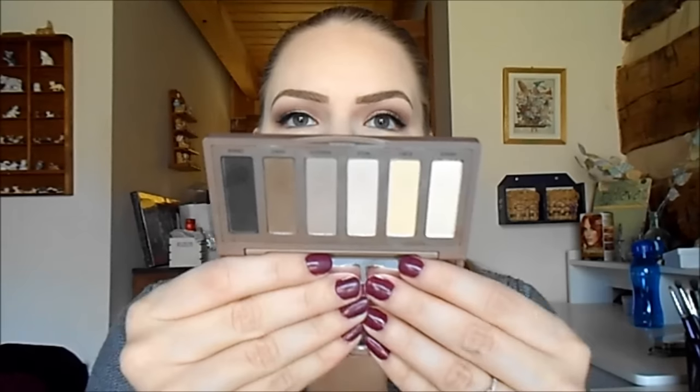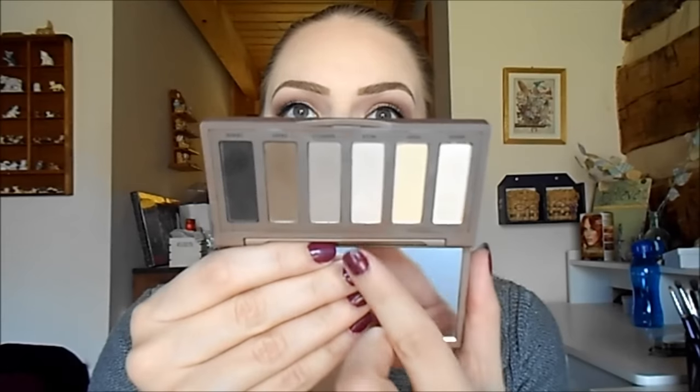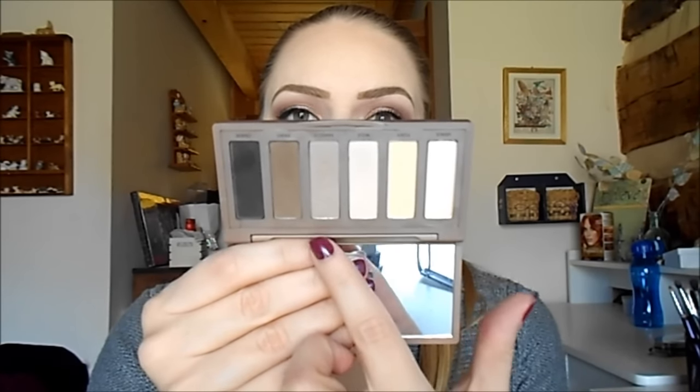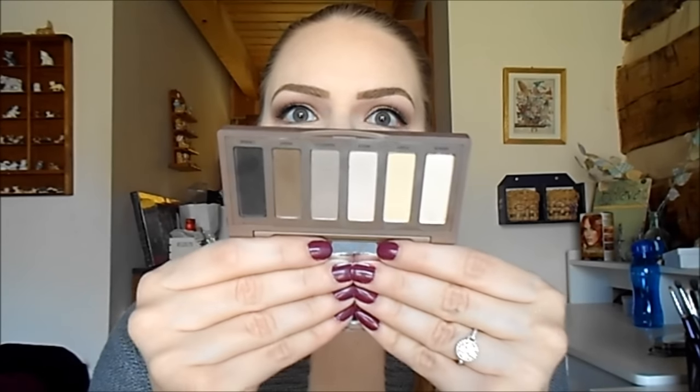Then I have some palette favorites for winter, and the first one would be the original Urban Decay Naked Basics. I also think Naked Basics 2 would be perfect because it is really cool tones. And this is my go-to lazy winter eye makeup look. I'll put Walk of Shame on my lid, Buff Naked 2 in my crease and transition area, and then highlight my brow bone with Foxy, and I am good to go.